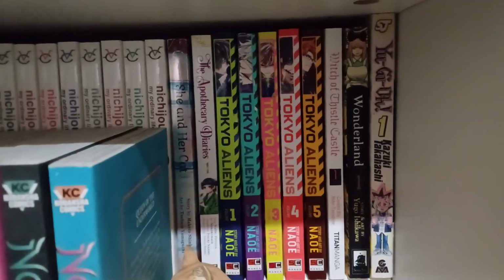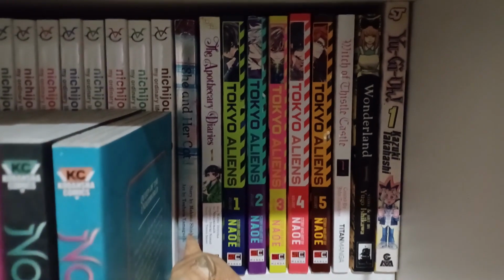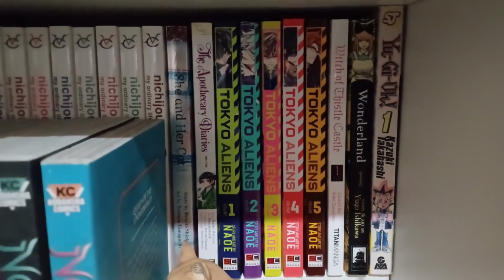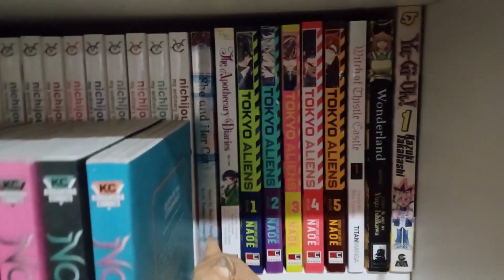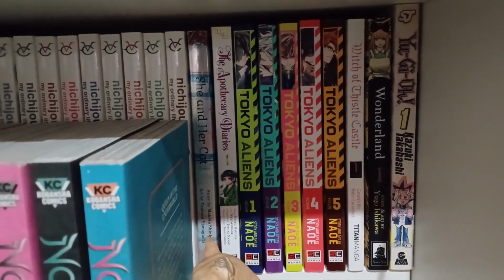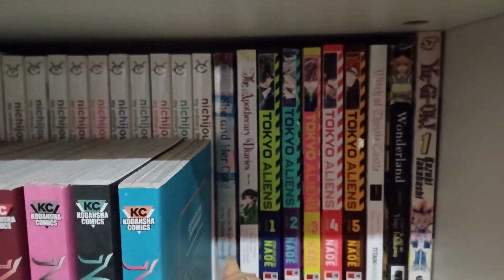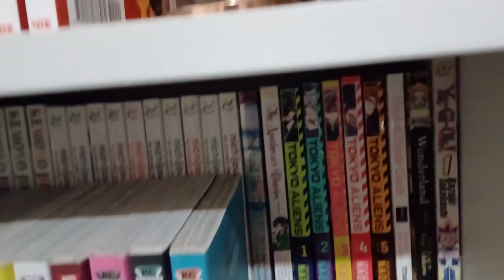First volume of The Apothecary Diaries, mostly because the anime just came out. Even though I've not even watched it yet, I'm like, this seems like something I'll enjoy. And it's been recommended to me for years, so I'm now starting. Next is She and Her Cat, which is such a sad story, but such a warming story at the same time. Very bittersweet, but it's very cute.